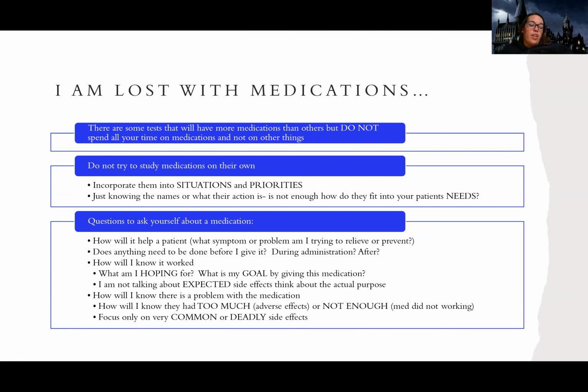And then I also want to know, how will I know there's a problem with the medication? There are two spectrums on there. I want to know, how will I know they had too much, like adverse effects, or how will I know they had not enough?